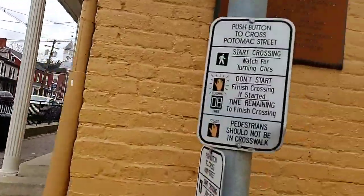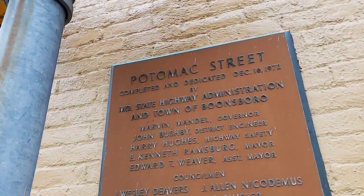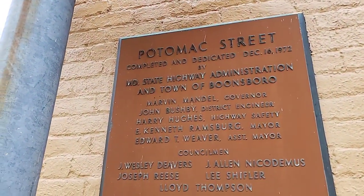So we have here the plaque for Potomac Street, which was dedicated 1972.